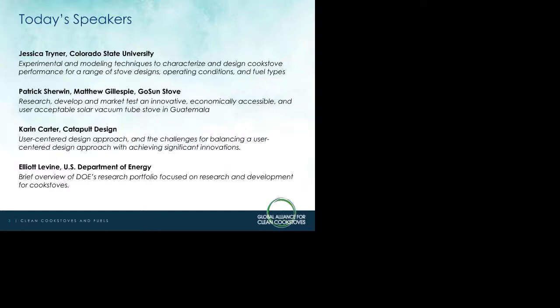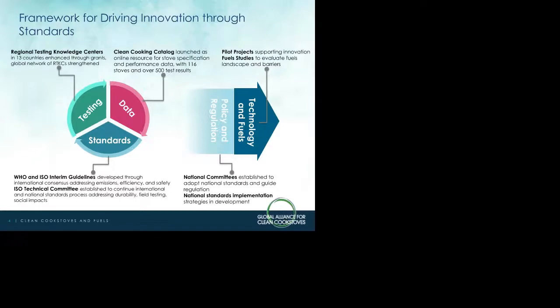Before we go to the speakers, there are a couple other things that I want to mention. One is to think about all of these innovation activities in a broader context relating to how we think about setting our goals and then driving towards our goals as well. So I wanted to highlight how a lot of this innovation work fits in with some of the other activities that are going on. So for example, developing standards, that's setting the goals that we want to be reaching towards with innovation. There's also building up capacity for testing around the world so that we can actually evaluate the innovations and see and track how they're improving over time.